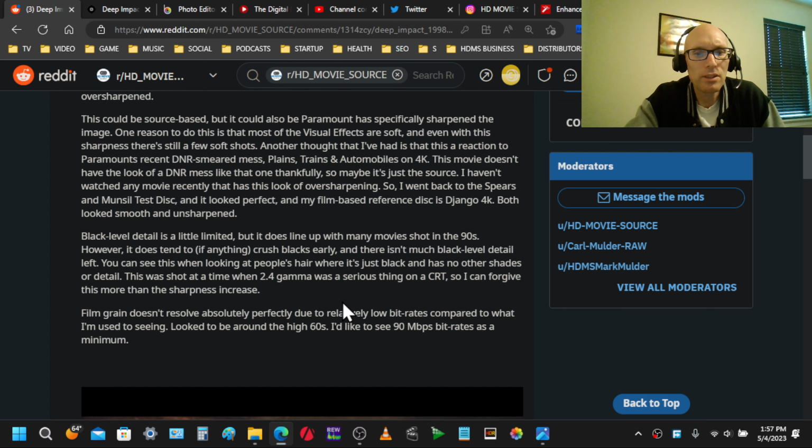I'm not sure if I specifically got screenshots to prove that, but you can see it on people's hair and things like that. There's just really no detail in there. It's just somebody's black hair, some woman's black hair I remember seeing, and like, well, there's no detail in that. It just goes down into black too quickly.